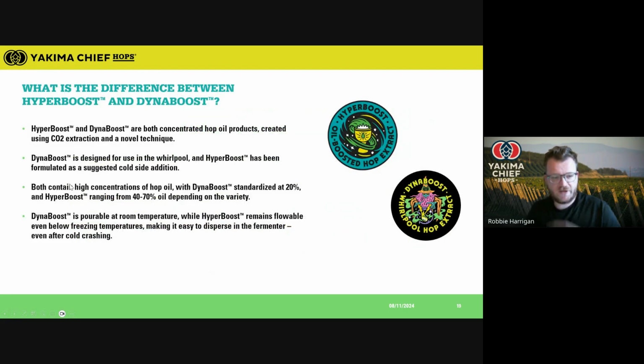So a few quirks on the difference. Obviously, there are similar products, but there are some differences. They're both concentrated hop oil products created from CO2 extraction, but then there are some unique processes down the line. You are brewers, and we encourage you to experiment. So you can try HyperBoost on the hot side and DynaBoost on the cold side, but we do recommend that DynaBoost is a Whirlpool hot side product, and HyperBoost is recommended as a cold side addition, and that's what it's been developed for.